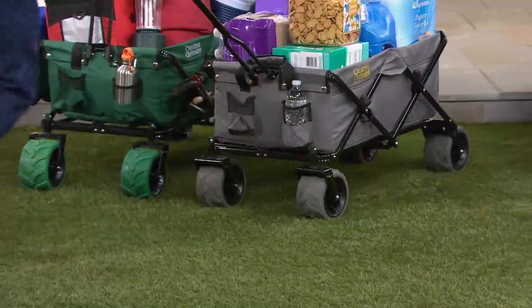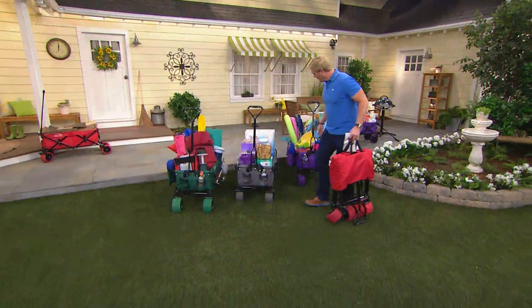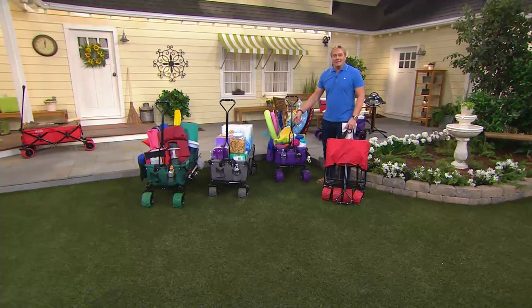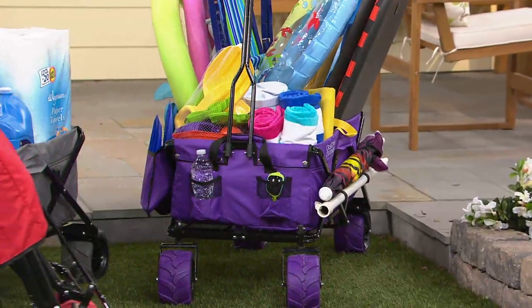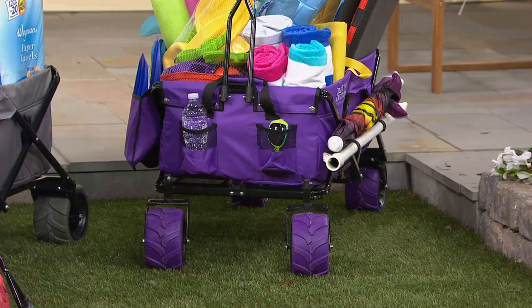It's now in green, it's in a charcoal gray, I've got the red, and we brought this in only here at QVC, we have just a few to go around in the purple, right? That's the day. Here we go, here we go. There's the other side of the shop, $24.74. Four times, this rocks.